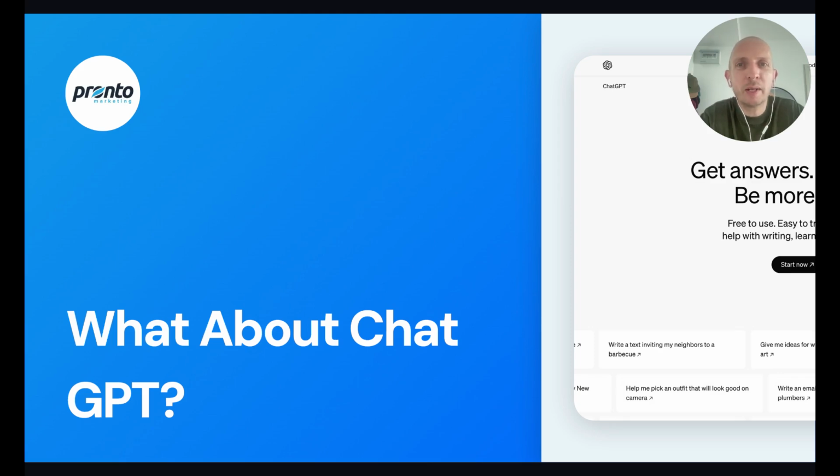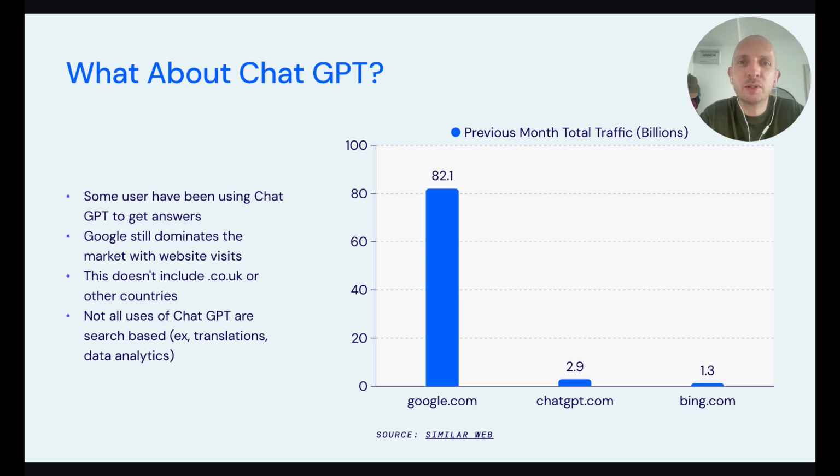You might be wondering why I'm talking about Google's AI and not the company that started the craze. That's because Google still dominates the market. Some users have been using ChatGPT to get answers, but Google still dominates over ChatGPT and Bing. Also, some uses of ChatGPT only really apply to AI chatbots, like copying an email into ChatGPT and asking if your tone is suitable.